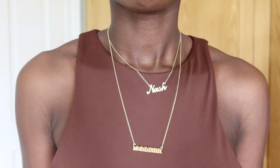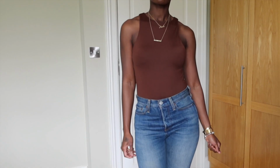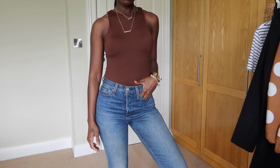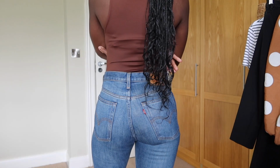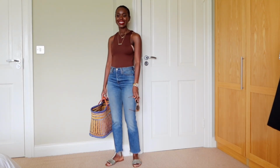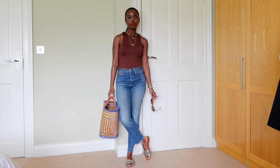My next item is this bodysuit, which is now a classic piece to have. This bodysuit is from Zara. This fit is amazing, and I love this color because it looks great on my skin, and I also find this color very sophisticated. I'm going to be wearing my favorite jeans from Levi's. This is the wedgie fit, plus it's high-waisted, which I find very flattering for my small frame. Gonna pop on my slip-ons for my walkabout and this big basket bag. This look would be great for a quick picnic day out with friends or family.